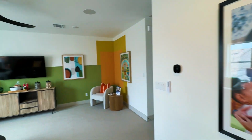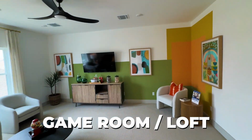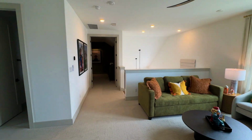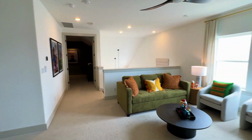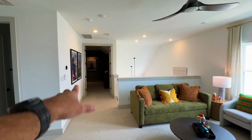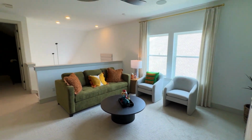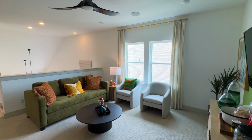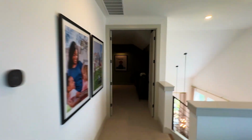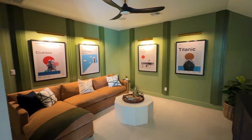All right, so upstairs, and check out this game room loft area. This is always nice when they have this here. So as I catch my breath, this particular floor plan, you can actually convert that media room into a 5th bedroom if you wanted to. Or I'm sorry, this loft area, you can convert it into a 5th bedroom if you wanted to. But then honestly, I wouldn't recommend that, because then you would lose this game room space. And then, this is so cool to have this media room here.